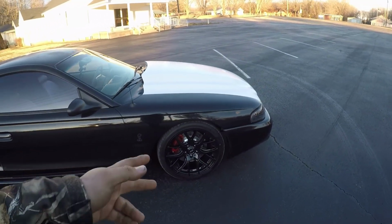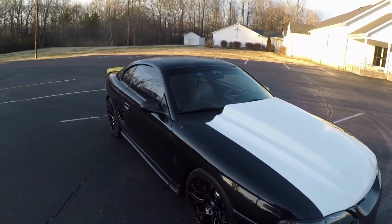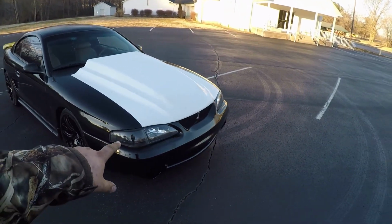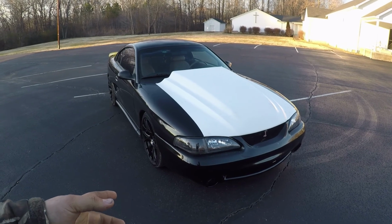Of course, I got drilled and slotted. This car does have a tubular K-member underneath it, suspension wise. Also, you can see there, I got black housing headlights and turn signals. Not exactly what I wanted, but as close as I can find.